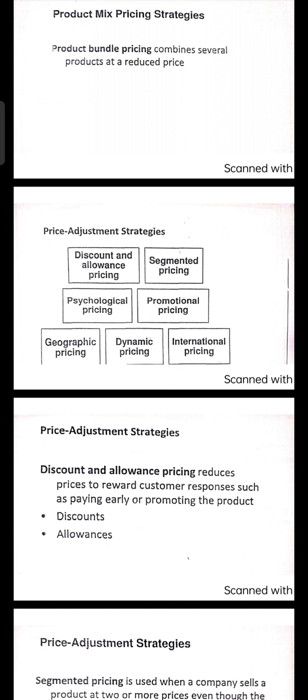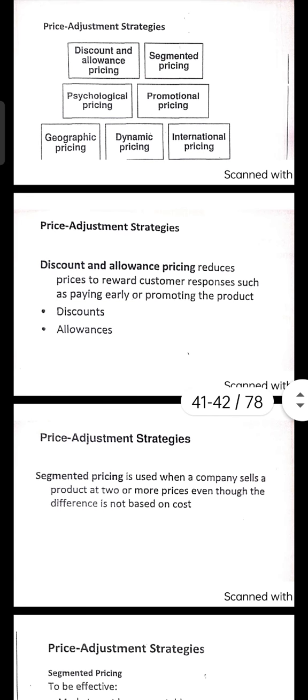Then let us see the topic, price adjustment strategy. As you can see from the topic, price adjustment means how to adjust the price, what method you use to adjust the price. Basically there are seven strategies to adjust the price: discount and allowance pricing, segmented pricing, psychological pricing, promotional pricing, geographic pricing, dynamic pricing, international pricing. So let's go into the detail.